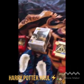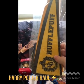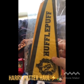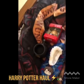I got these. I've been wanting these for a while. I finally got some money to get them. House banners. All right, with Hufflepuff on top, which is my favorite. Hufflepuff, I can't even say it. Hufflepuff on top, which is great, but I also have all the other houses, as you can tell from the back here.